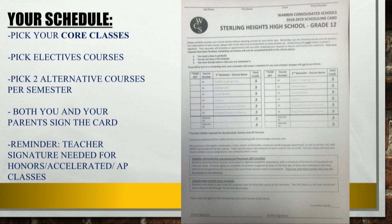Now flip to the last page of your scheduling card. This whole page must be filled out. Please print neatly and use a pencil. Make sure your name, email, and phone number are on the top. Fill in every box of the scheduling table, as well as the alternate boxes that are given to you. If you have selected an advanced course, do not forget the teacher's initial from a teacher within that department. Read the small print where it describes the commitment for advanced classes and that there is no removal from these courses.